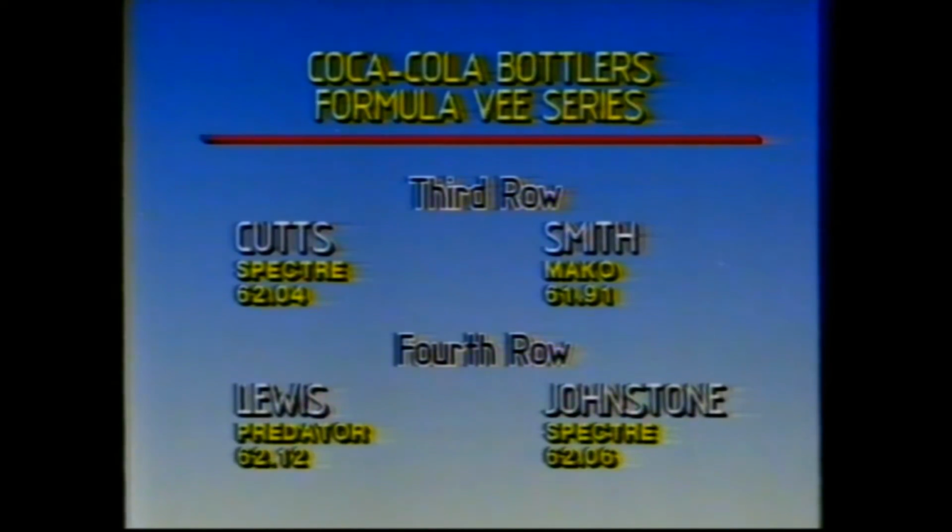Fourth row, Norm Johnston, Chris Lewis. The fifth row, Brian Phillips, Peter Laddix. And row 6, Dennis Gillespie and Gerard Mannion. A full field of 24 starters.